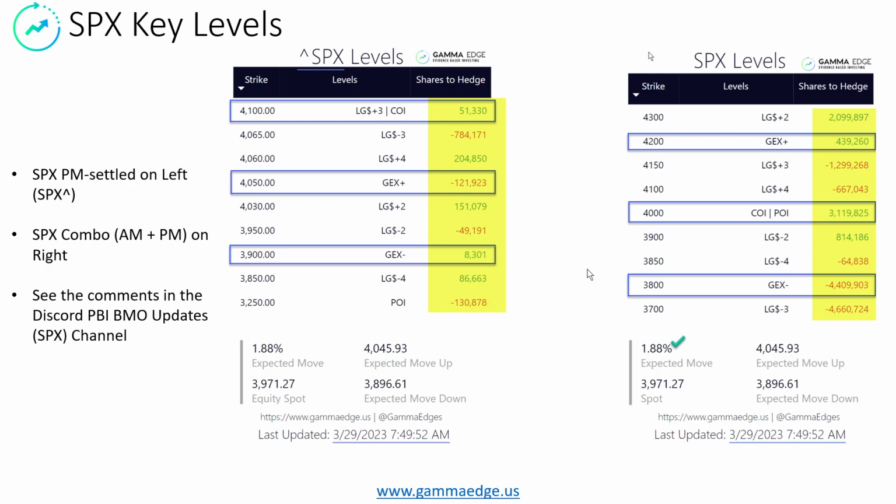Taking a look at the gamma levels, as well as some deltas, it's interesting to note we're in a mixed condition. We've had some deltas go up, some deltas go down. The overall structure is unchanged. Volatility is lower. This is an open, high, low, close view.